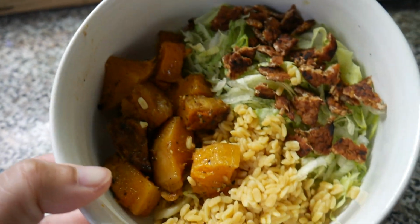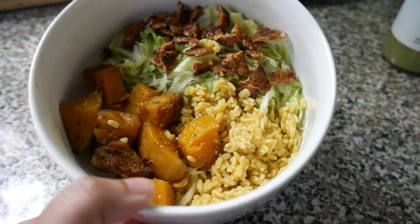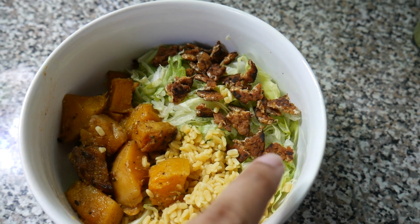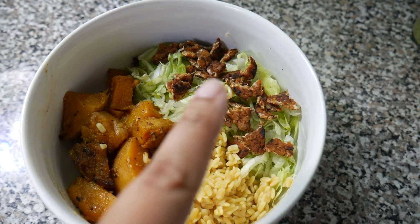Okay, this is what I've got. Looks pretty awesome. Here I've got some shredded lettuce with a little bit of crumbled tempeh bacon on top.